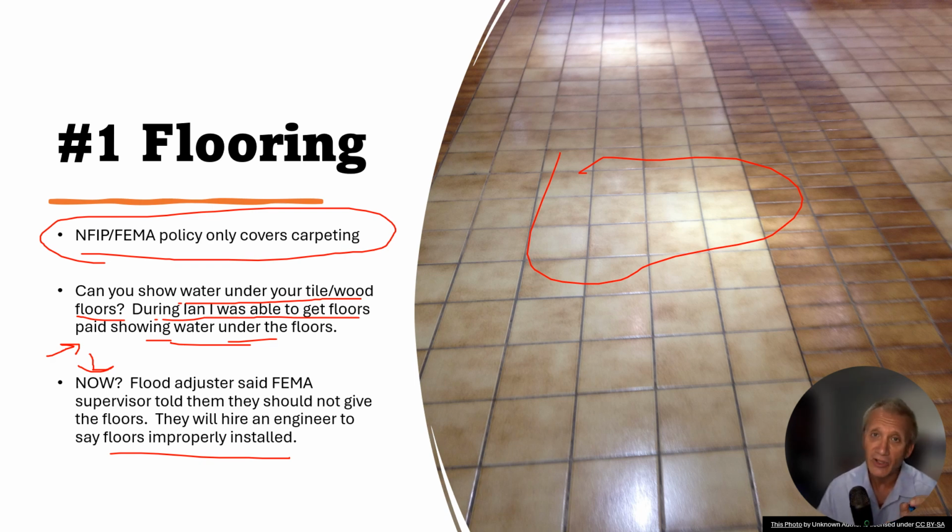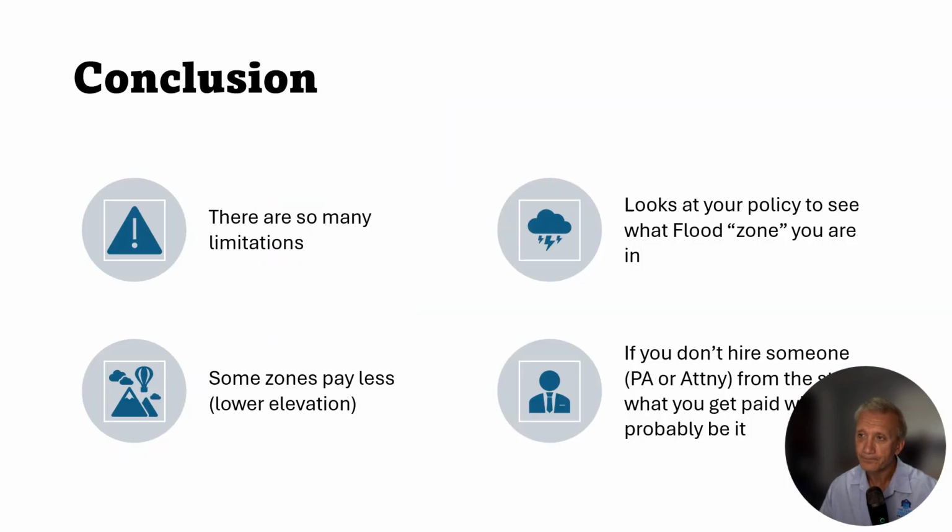So these are the reasons why, people, I'm telling you, get somebody from the start if you can. A lot of people hurry up and file their flood claim. And hopefully you guys get paid, but just be careful out there.